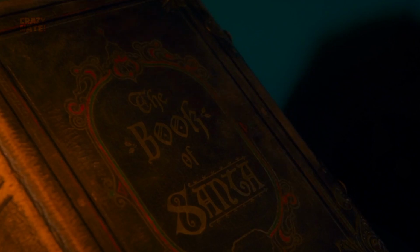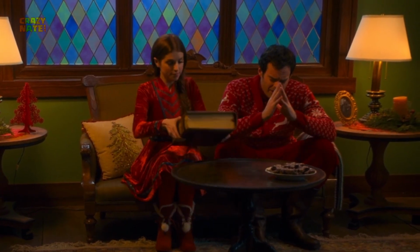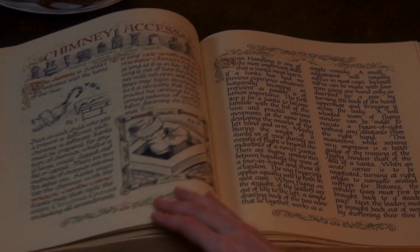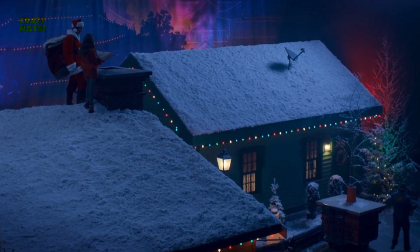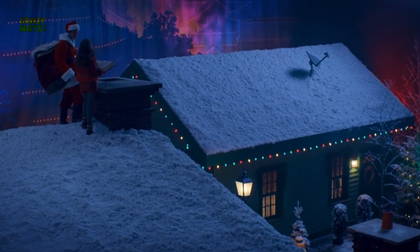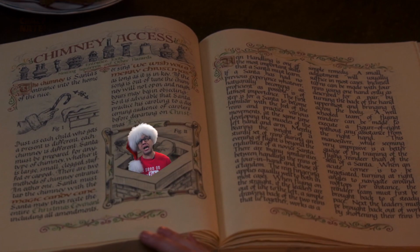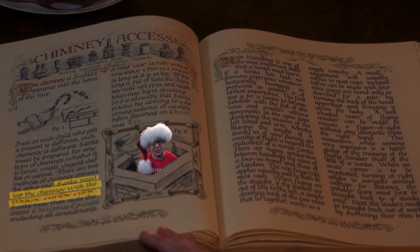If you watch when she's trying to teach her brother how to be a Santa Claus, since he is so bad at it, she's literally reading the book on how to be Santa Claus, and she still gets it wrong. The book says Santa must tap the chimney with the magic candy cane. Nowhere does it say that he has to tap it 3 times. The chimney will expand when you tap 3 times with the magical candy cane. Yet she insists that the chimney doesn't open unless you tap it 3 times. And she consistently says that through the whole movie. But it doesn't say it in the handbook.